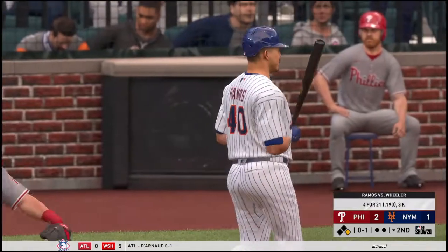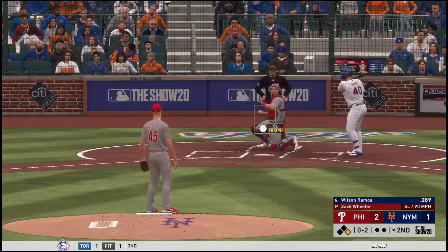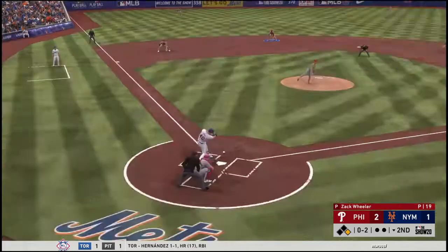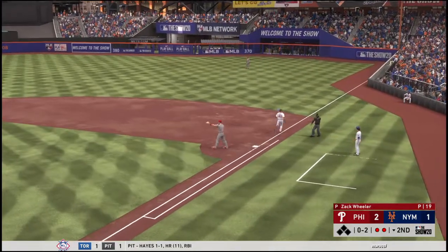Wilson Ramos stands in as he checks his swing here for strike one. Now the slider gets the call in the bottom part of the zone. Nobody out, runner on first. On the ground is short. This could be two. Taken in by Gregorius. On to first to complete the double play.